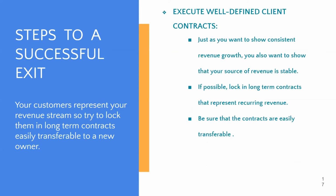Execute well-defined client contracts. I know it's not always easy to lock customers into long-term contracts, but as much as possible, do it, as your investors and potential buyer will look into that. It's proof that the business can sustain growth over the years. You also want to show that your source of revenue will be stable over the coming years. Be sure that the contracts are transferable. The buyer will be interested in that part of the contract if you can lock in some customers into long-term contracts.